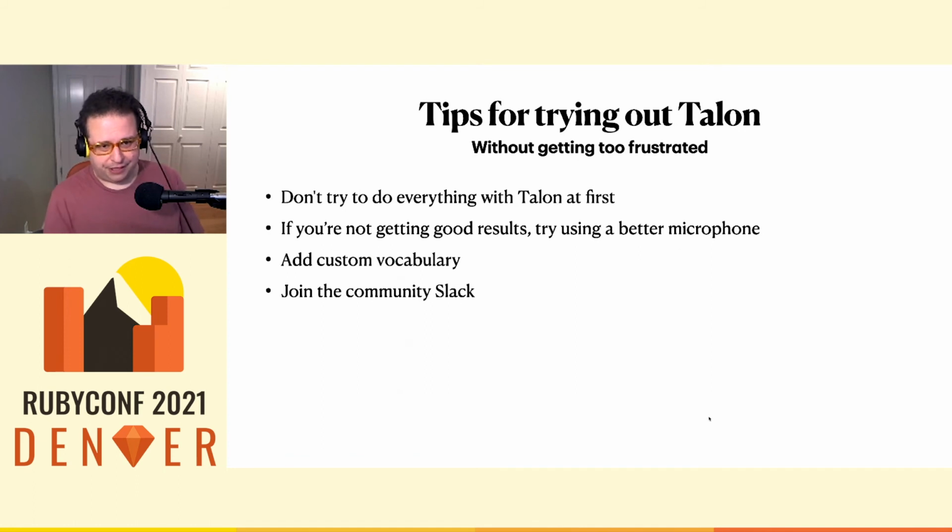So on that note, some tips for trying out Talon without getting too frustrated. My first thing that I wish I'd known at the beginning is don't try to do everything with Talon at first. Even when I was using it pretty much full time, I was still using a trackpad one-handed. There is no shame in not controlling your entire computer with Talon. This is an adaptive technology, so you should use it in the way that adapts to your needs.